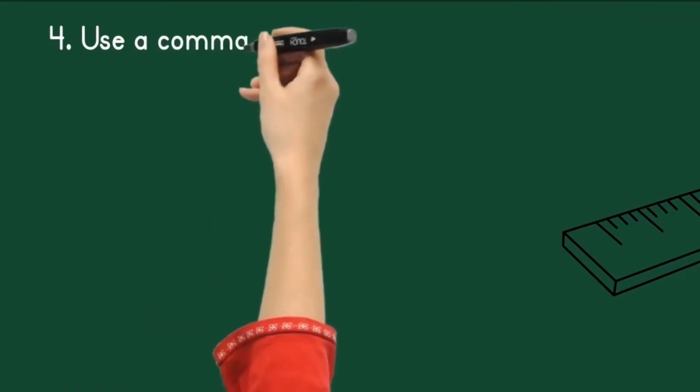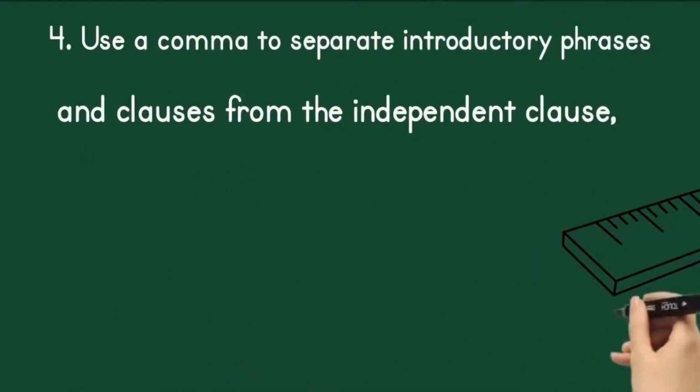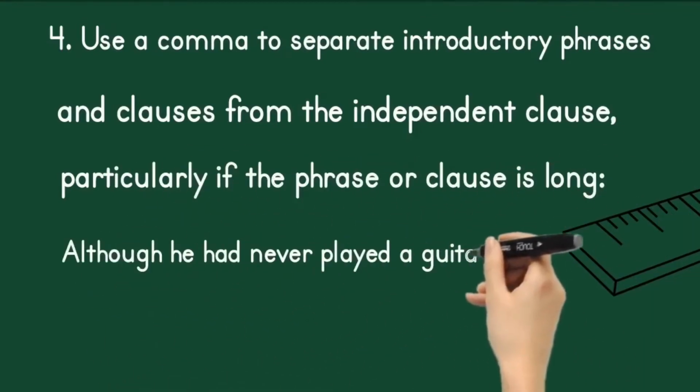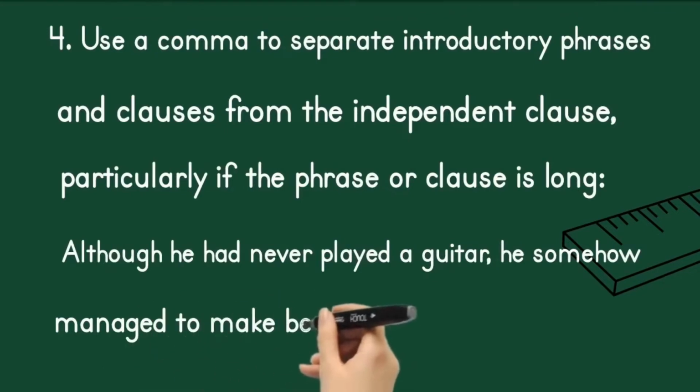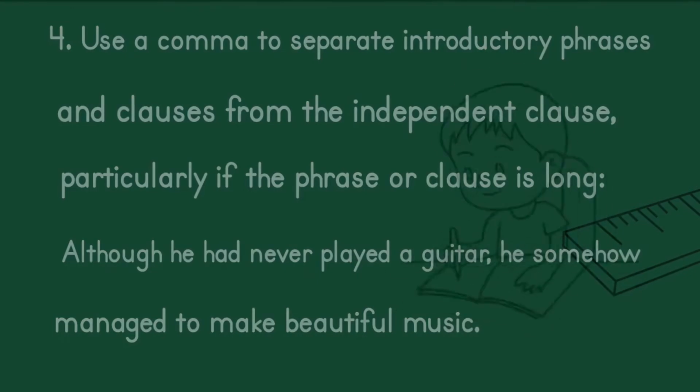4. Use a comma to separate introductory phrases and clauses from the independent clause, particularly if the phrase or clause is long. Although he had never played a guitar, he somehow managed to make beautiful music.